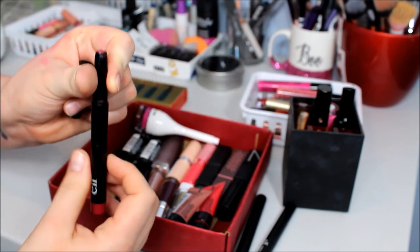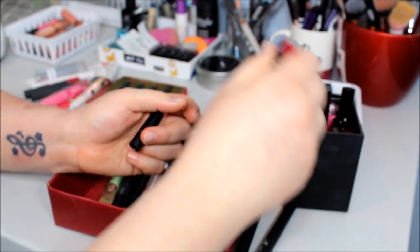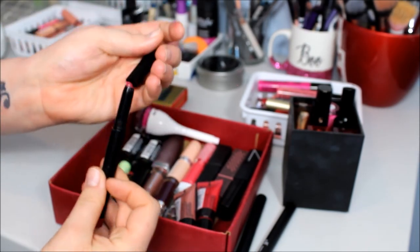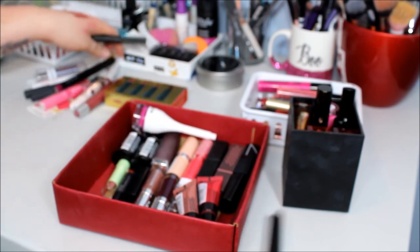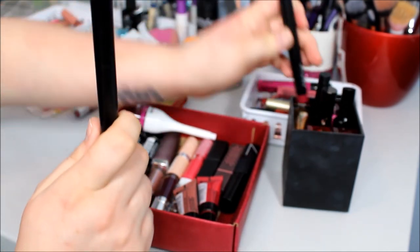Oh, what's going on there? See that? What's going on? It's popping out. I think it might be broken. Yep. Great. Okay. So I do love the color of this Wine, but it's broken, so I'm going to get rid of this. And then I've never worn Berry Sorbet, so I'm going to declutter this and keep the Rich Red because I do know that I use this.